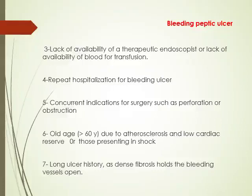6. Old age more than 60 years due to atherosclerosis and low cardiac reserve or those presenting in shock. في الغالب العيانين الاولد ايج بتكون فرصتهم قليلة، يعني مش هينفع تحاول معاهم بالكونزرفاتيف تريتمنت والاندوسكوبي لفترة طويلة، فانت بتحاول تلحق العيان تعمل له definitive surgery وهو ماسك نفسه قبل ما يتدهور منك، او ان العيان ده جاي shocked ونوت responding للconservative measures, so surgical intervention will be life saving.